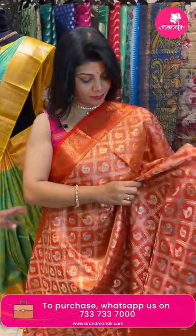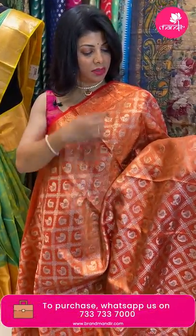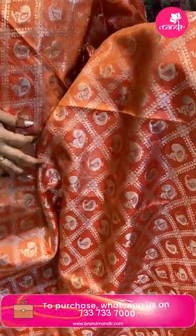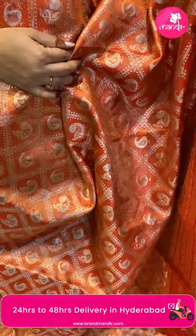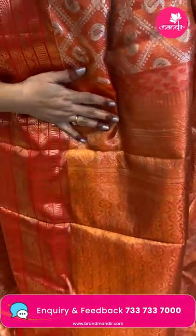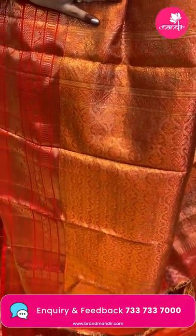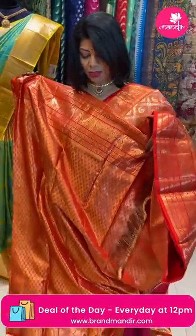Next, red tissue saree, bright red and silver, cross checks with beautiful pastels and peacocks in it, border, peacocks and yalis, florals and vines, pastels, stripes wala border, pallu, wavy lines and florals in it with beautiful border, blouse self tissue blouse with border.